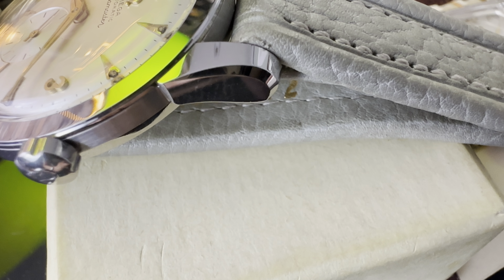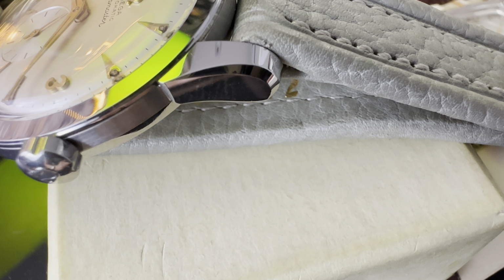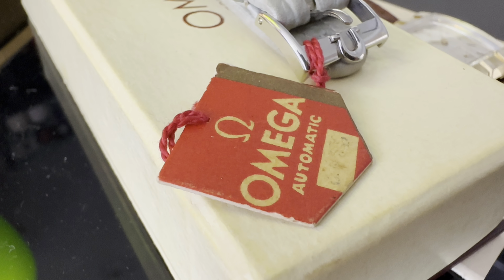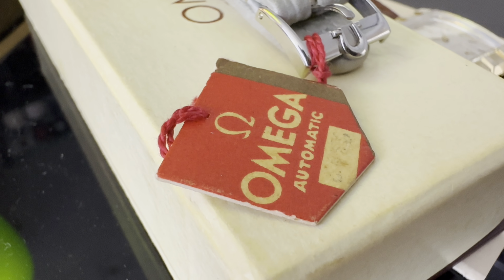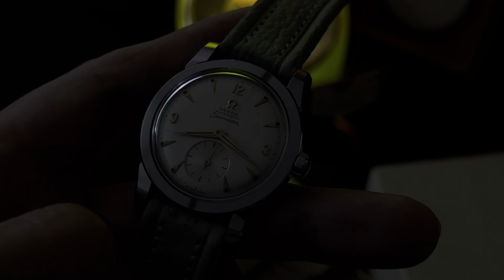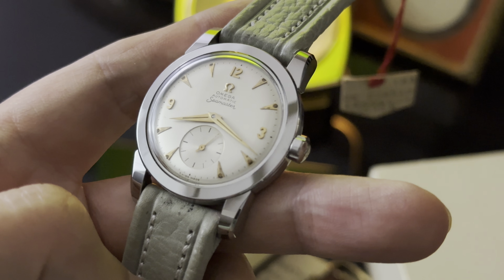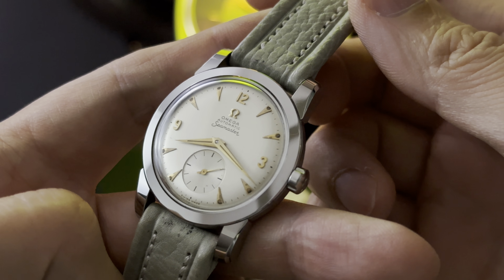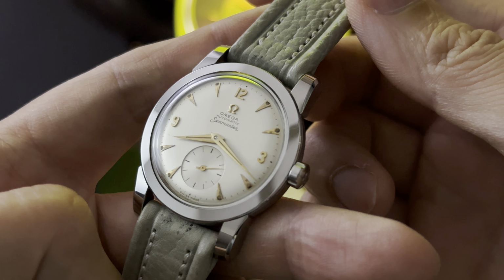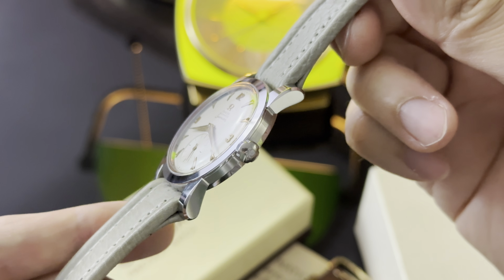A new old stock timepiece is often not in perfect shape, as the material of the dial and hands can naturally age over the years. Also, the watch may have been stored in some cabinet where it was pushed around here and there, causing the case to show minor hairline scratches. But overall, a new old stock timepiece does appear in immaculate condition and appears different from, let's say, a watch that is worn but in excellent condition.